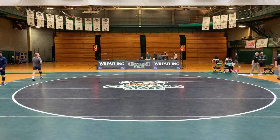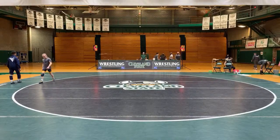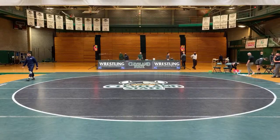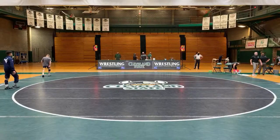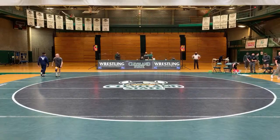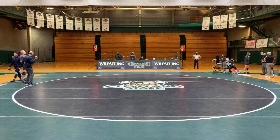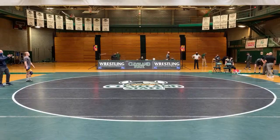For the Black Eagles, we need Jacob Manley for Cody Mossman. Got 133, redshirt junior for West Virginia, Jordan Thomas. For Cleveland State, 133 is Logan Iowa. Got 141 for West Virginia, redshirt freshman Jeffrey Boyd. For Cleveland State, we need redshirt freshman Joseph Capella.